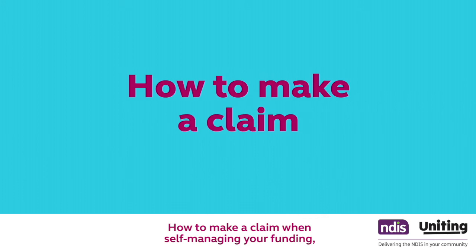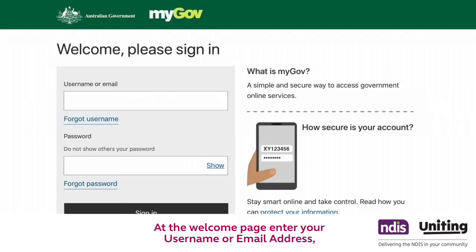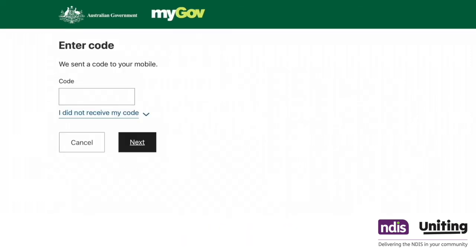How to make a claim when self-managing your funding. Open my.gov.au in your browser. At the welcome page, enter your username or email address, then enter your password, followed by clicking on the sign in button.